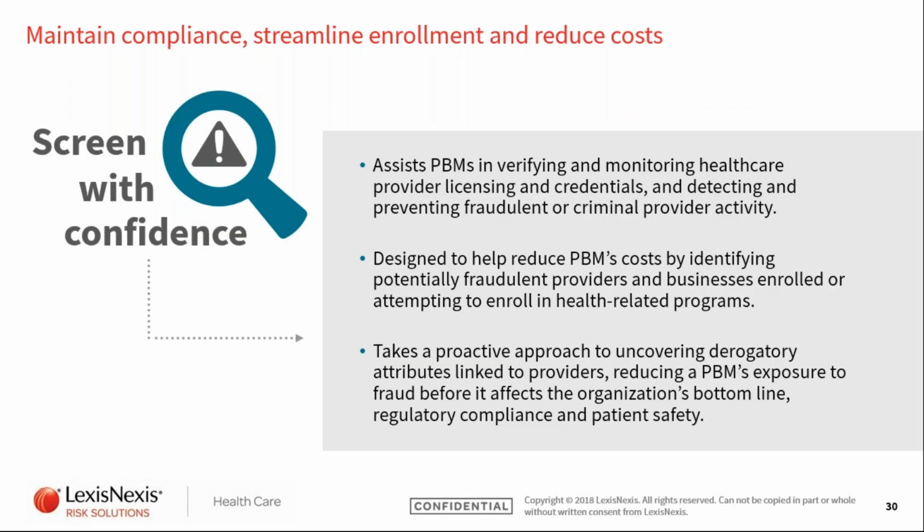Provider Integrity Scan enables PBMs to verify and monitor ongoing the provider's licensing and credentials and to understand potentially fraudulent and criminal behavior. Integrating a solution will help reduce PBM costs by keeping such providers out of your network and finding those that have recently begun engaging in undesired or suspicious behavior. Ultimately, the PBM's goals are to keep down costs, improve compliance to regulations, and ensure patients have access to the best providers to stay healthy.